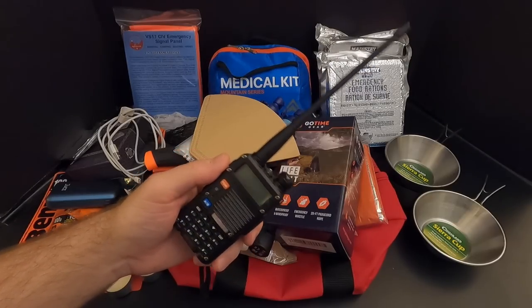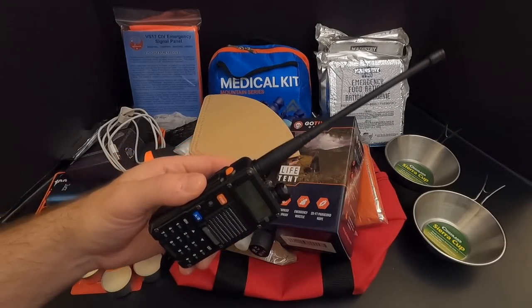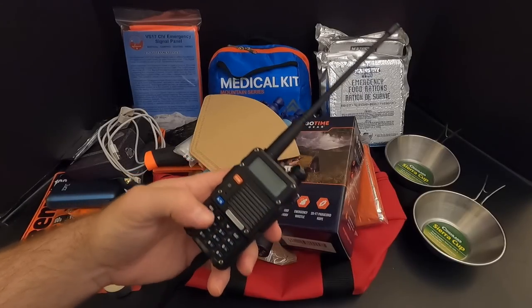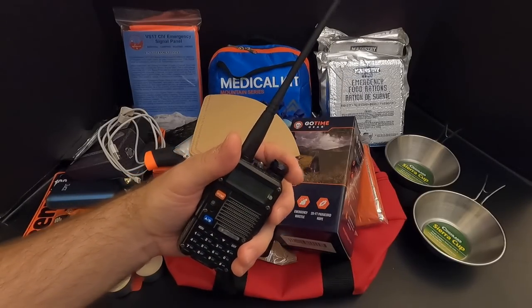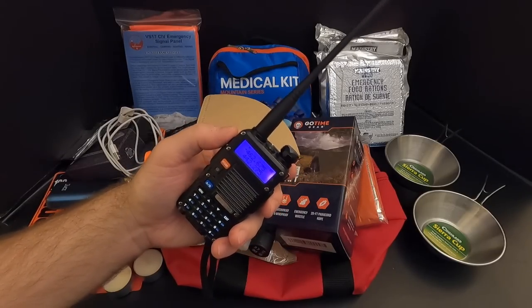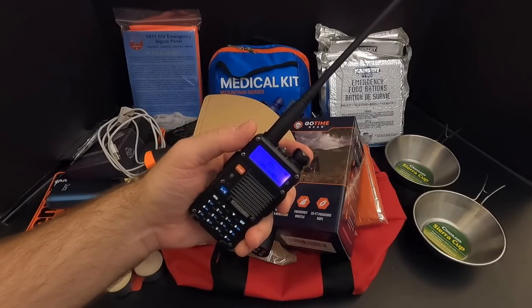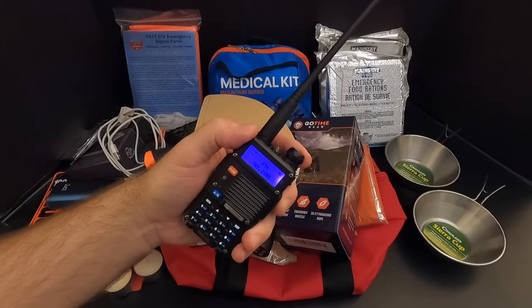Works really well, but you do need to learn how to use one of these things before you put it in a survival kit. You need to learn how to program frequencies into it and so forth. But yeah, really cool. You can tune in all sorts of frequencies, including weather, and you can also get FM radio.